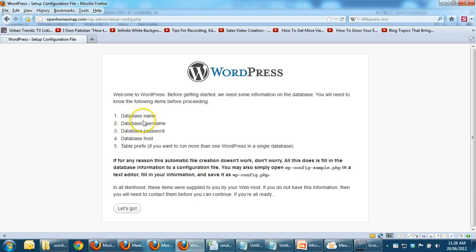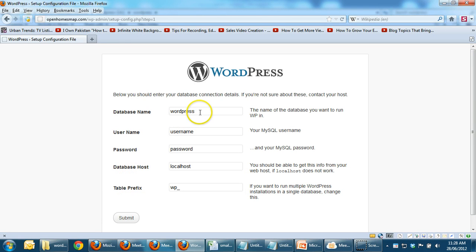As I said, it's asking for the database name, the database username, the database password, and the host provider. I click on let's go. My database name is Open Homes Map, and my username is demo, and demo123 if I remember correctly. My database host is localhost. This may be different in your case, or it may not be different. You have to ask your host provider. In most cases it is localhost, but in some cases it is different. Then I'm going to click on submit.